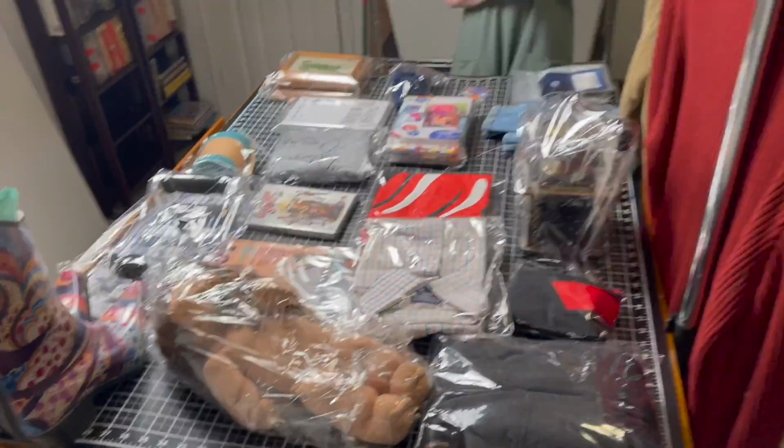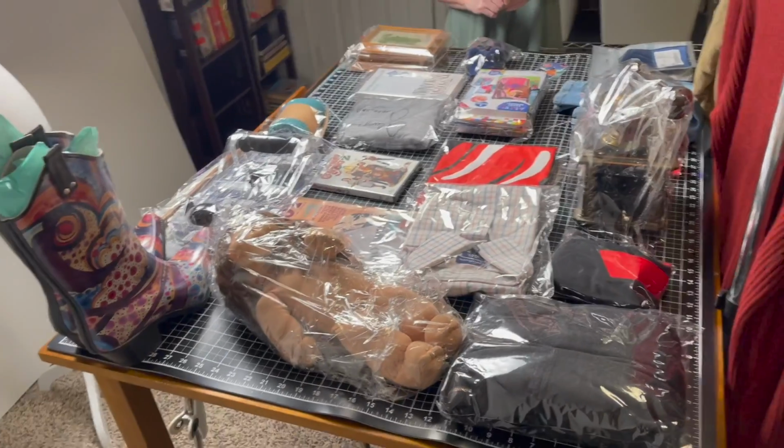All right, so. Wow, that's quite a haul. Yeah, that's everything. Hopefully we'll still sell some more stuff tonight. We still have a few hours to go.